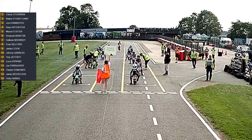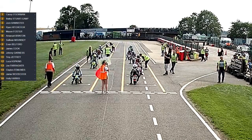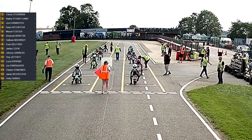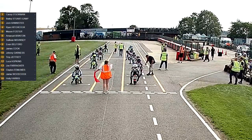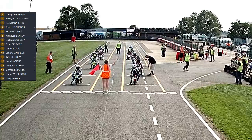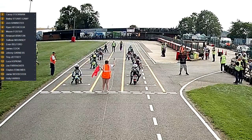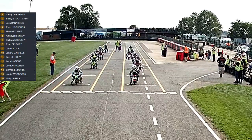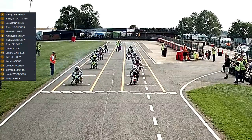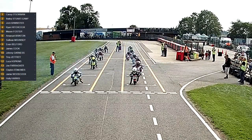Casey O'Gorman will start on pole position ahead of Bailey Stewart-Campbell. We have got Josh Bannister and Ryan Hitchcock due to be on the second row of the grid, but it doesn't seem to be a Josh Bannister, unfortunately. So starting initially from third place, has stopped around the circuit. We look towards the red lights now though, as we're about to get a race start to get round 7 underway. The revs build, the tension rises.